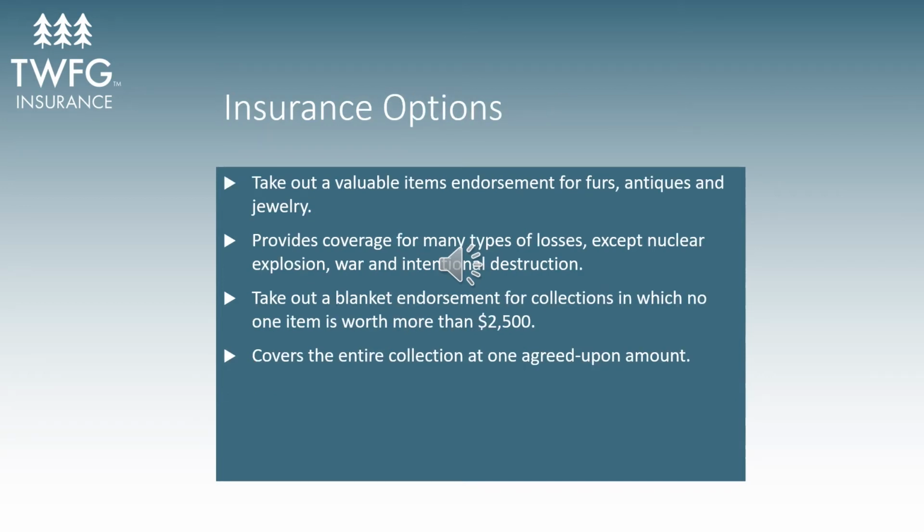There are several options for you in protecting your valuables. Number one, you could take out a valuable items endorsement for furs, antiques, and jewelry. Sometimes this is called a scheduled personal property endorsement. And it provides coverage for many types of losses except nuclear explosion, war, and intentional destruction. You could take out a blanket endorsement for collections in which no one item is worth more than $2,500. And that would cover the entire collection at one agreed upon amount.